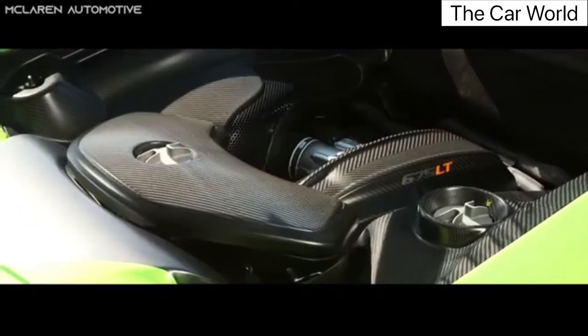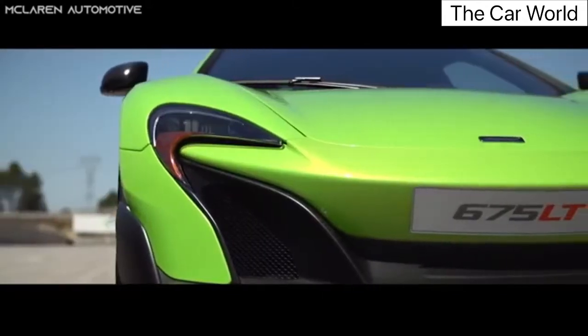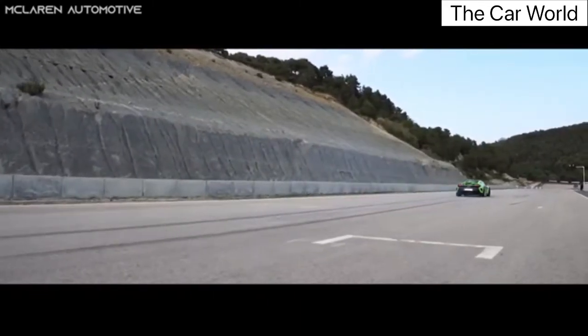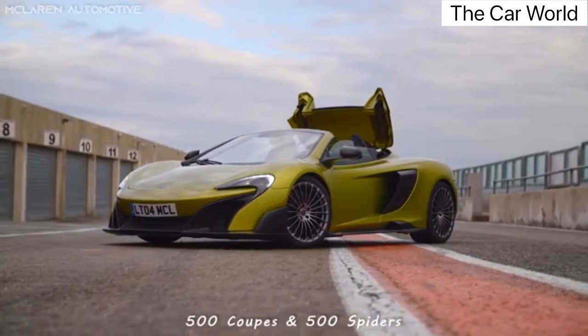The McLaren 675 LT made its debut at the 2015 Geneva Motor Show, and it was the lightest and most track-oriented McLaren at the time of its launch. The LT for McLaren is similar to Superleggera for Lamborghini or the Speciale for Ferrari. McLaren made only 1,000 units, including 500 coupes and 500 spiders.